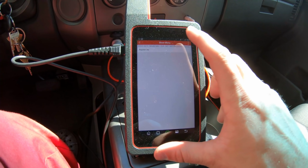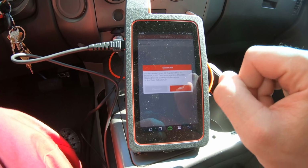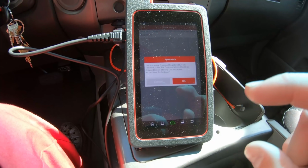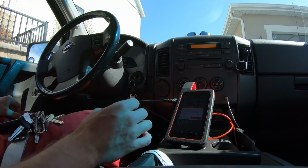Key registration. Let's register a key. All right, I thought I didn't need all their keys. He has one more. Let me go grab that. All right, here we go. I've got all the keys. There's 4 of them. I think you can register up to 4.